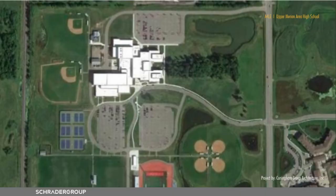So Dan, you want to start with the Alexandria? Sure. So as you can see from this slide, Alexandria is located more in a rural site compared to Upper Merion.